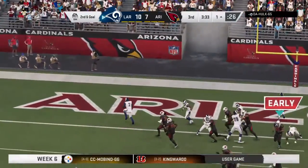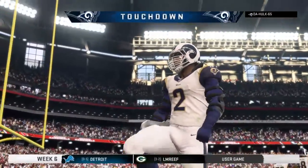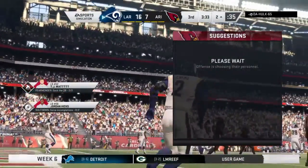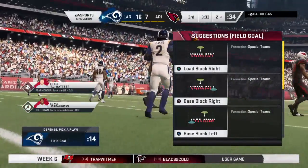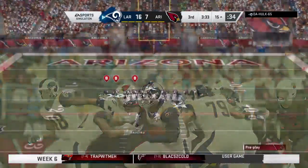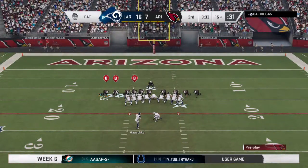They'll keep it on the ground. Jenkins. And he takes it across for a Rams touchdown. A great play there. His 6th touchdown of the season. And the Rams use the short field to their advantage as they cash in for 6.